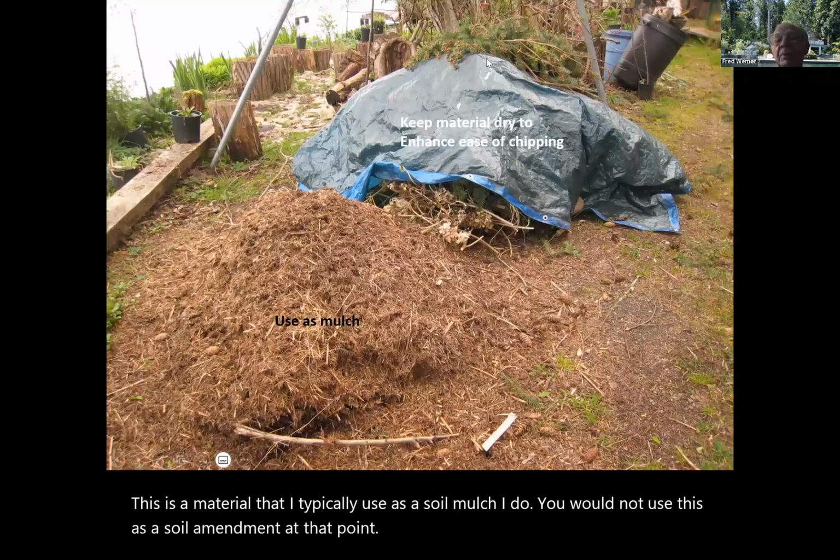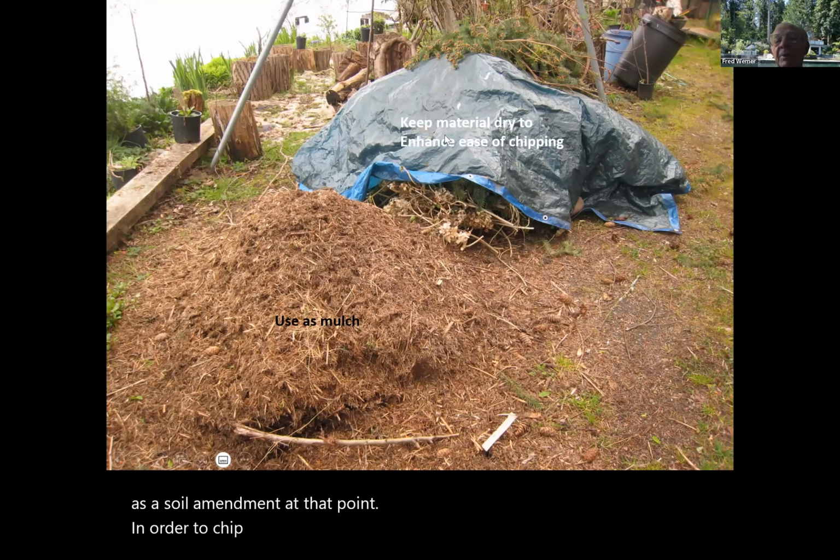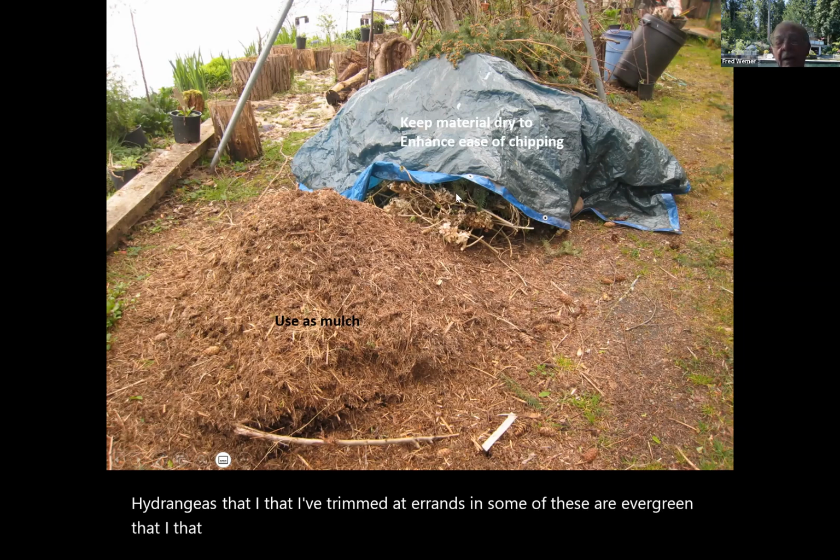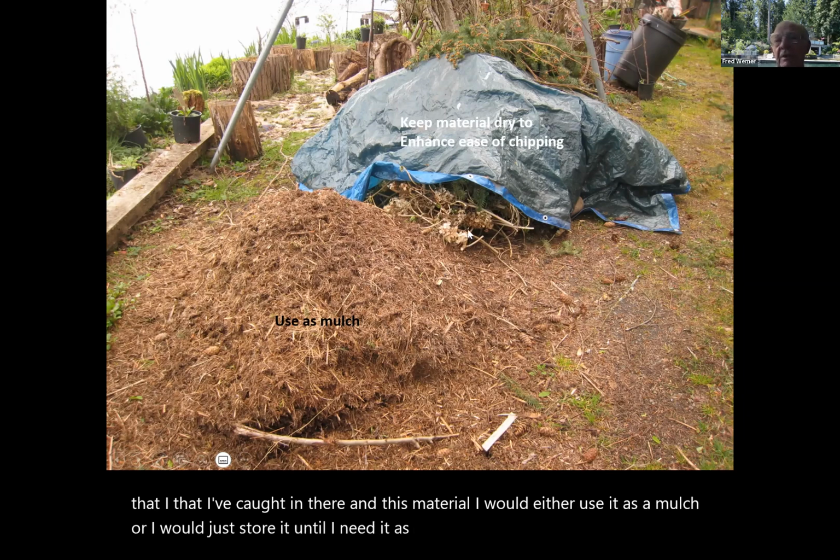In order to chip this up, you need to keep it dry so that it won't jam in the chipper shredder. And I usually put a tarp on it. These are hydrangeas that I've trimmed in there, and some of these are evergreen that I've cut in there. And this material, I would either use it as a mulch, or I would just store it until I need it as a mulch.